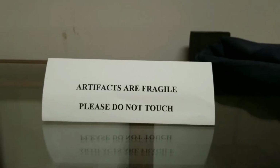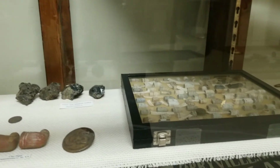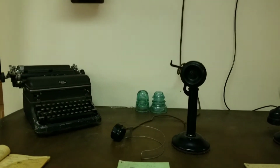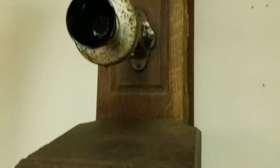Quite a bit of Indian artifacts and quite a bit of Civil War artifacts, up to the modern times. Would you look at this stuff? Way, way different than what we're used to using now.